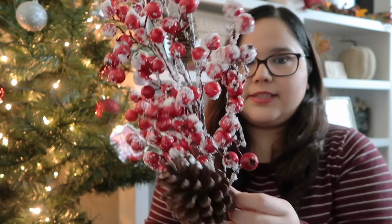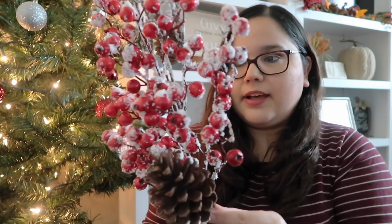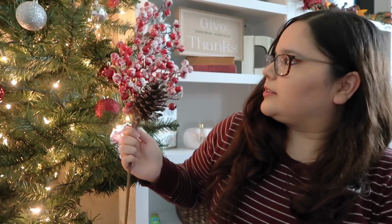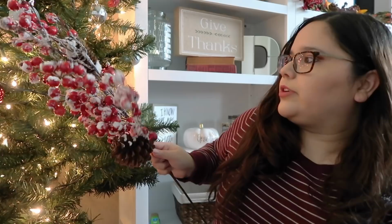Sometimes I'll just buy these and take them apart and then put them in little places, little fillers, or I put them in garlands. But I love buying these. Look how pretty that looks with a Christmas tree. I'm trying to get it so you guys can see. If this were in the Christmas tree, that would look so beautiful. It got stuck.